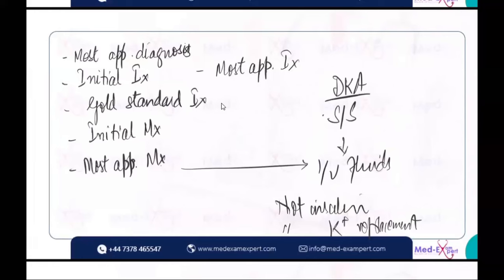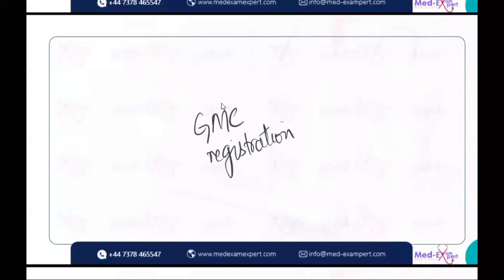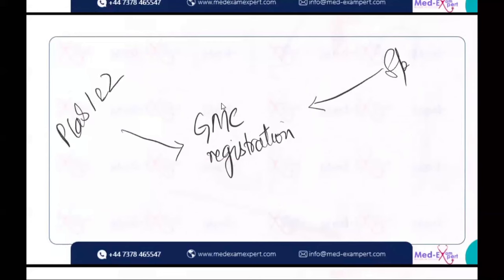Yes, Dr. Saima, it is about ABTs. As soon as we are done with PLAB questions, I will definitely move on to the ABTs. So this is the thing. GMC registration. Next we have, just give me a second. Let's make it clear. So GMC registration, what is required for working in UK, has two pathways: PLAB 1 and 2, and speciality.